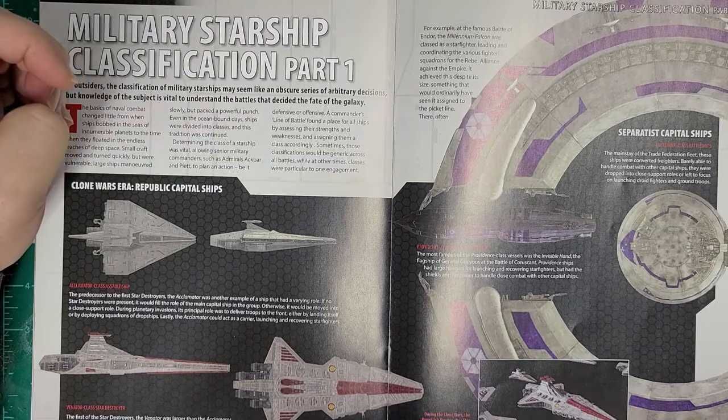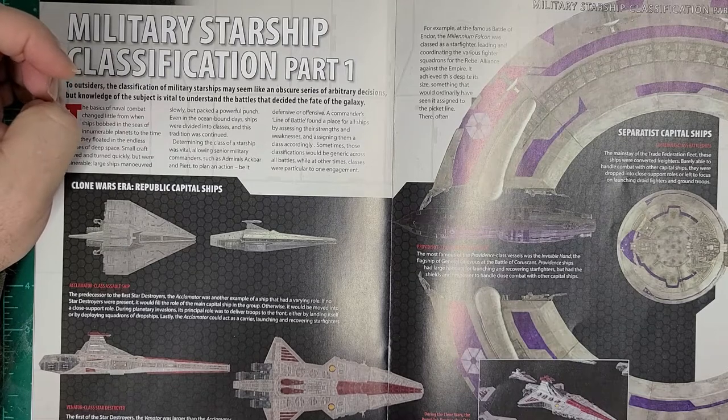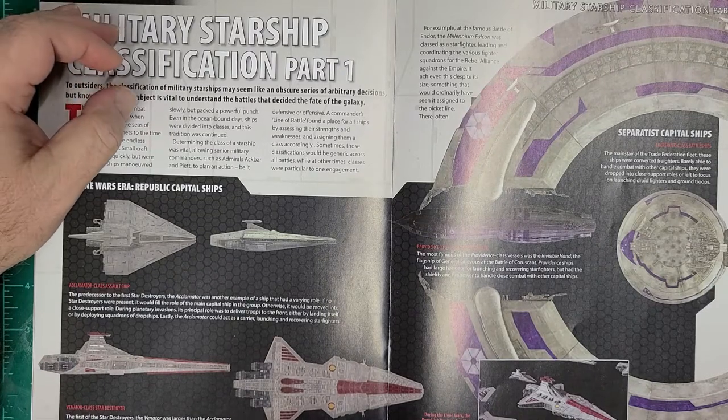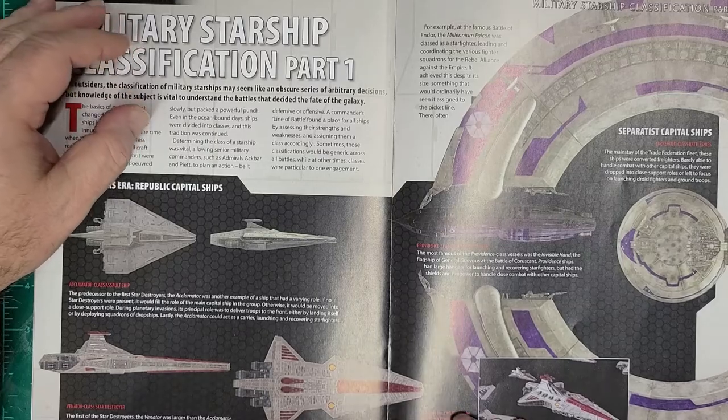to one engagement. For example, at the famous Battle of Endor, the Millennium Falcon was classified as a starfighter, leading and coordinating various fighter squadrons for the Rebel Alliance against the Empire. It achieved this despite its size, something that would ordinarily have seen it assigned to the picket line.